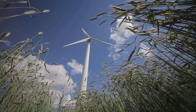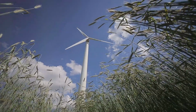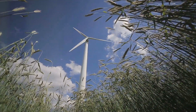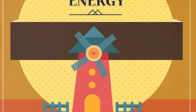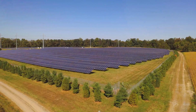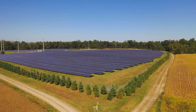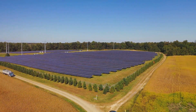So, how can you apply these principles to your prepper homestead? Start by assessing your energy needs. Do you really need all those power-hungry appliances? Or could you make do with less? Next, consider your options for alternative energy. Solar panels and windmills are obvious choices, but don't overlook other possibilities like hydropower if you have a stream, or even biofuel if you raise livestock.